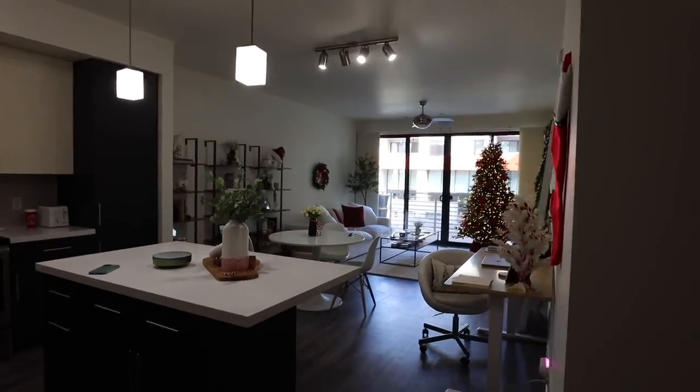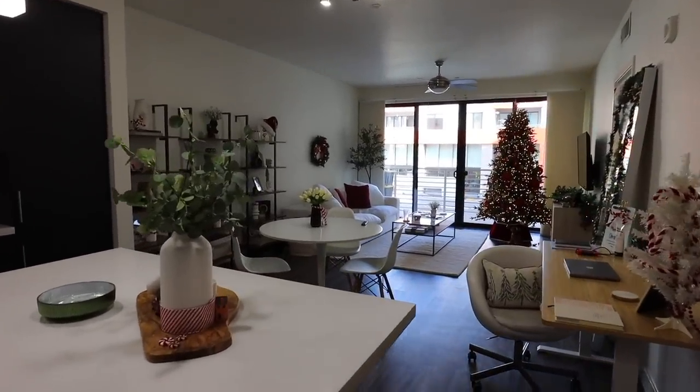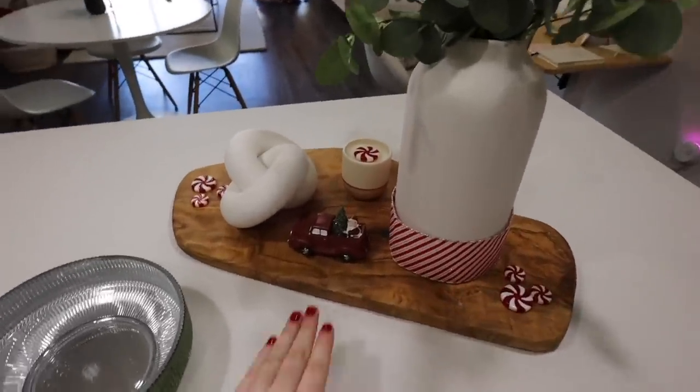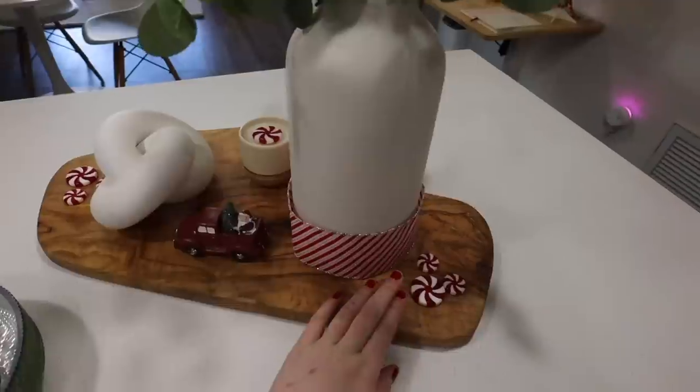Okay, walking into my apartment, here's what you see. I don't know where to start. I think I'll start with this. So the Christmas stuff on here, this is from a local boutique in my hometown that my mom got me. These are from Amazon.